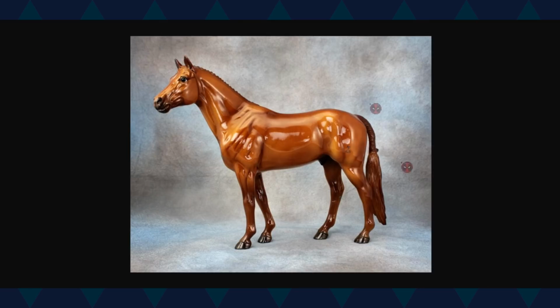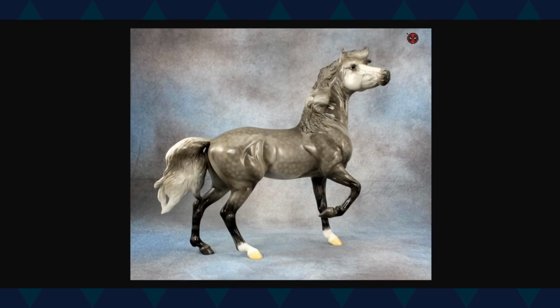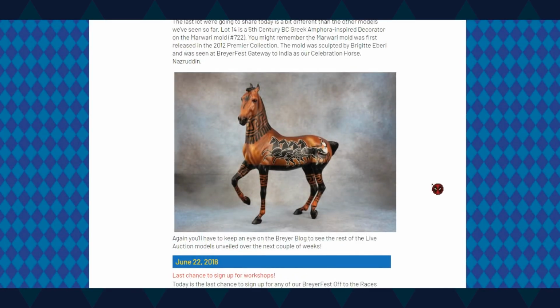Anyway, this is nice. I'm actually really sad because I have a conga of this mold, and now I do not have a complete conga anymore with this girl coming out because I will probably never be able to afford her, so there goes my goal to be a conga completist for the Forever Siege mold, but you know, oh well, I will have an obtainable conga then. Let's go back to live auction models.